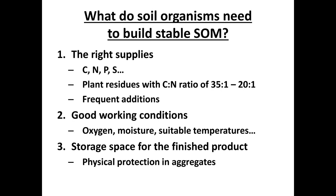A pure legume might have a bit of a lower carbon to nitrogen ratio, a little out of the desired range. Something like wheat stubble will be higher, too much carbon, not enough nitrogen. But there's a bit of a range there to work with where it actually works well. And the other piece of that is that you can't just feed these guys once every 5 years or something and then let them be.